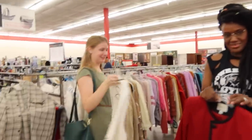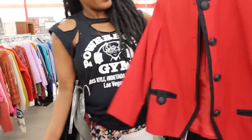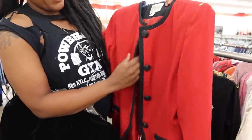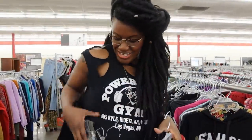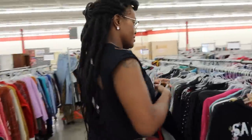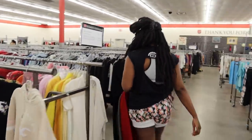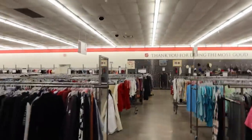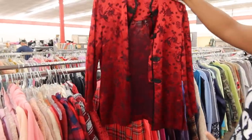Your cat again? Look at this blazer, this Karen Scott blazer. Oh, wow, that's nice. Right? This is very nice. Like, the British are coming, right? Okay, great. Oh, you guys. I found some stuff over here. Like, look, this might be good for the rack. Ooh, that's cute.